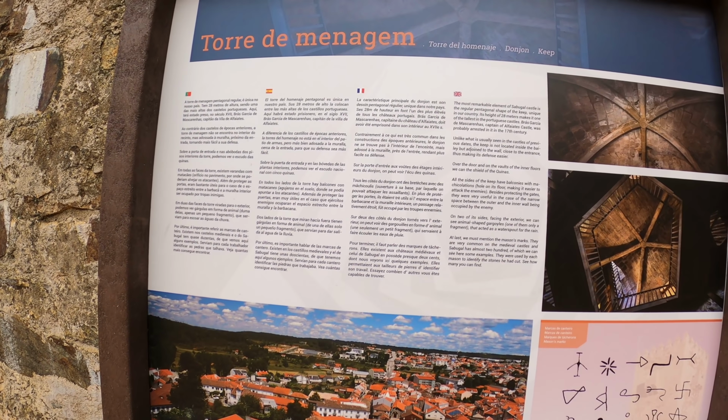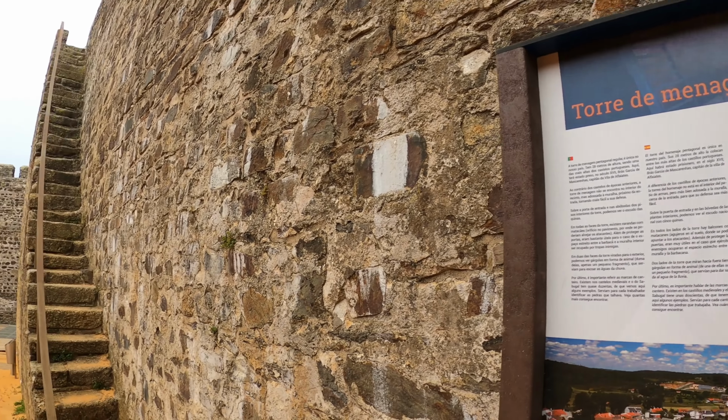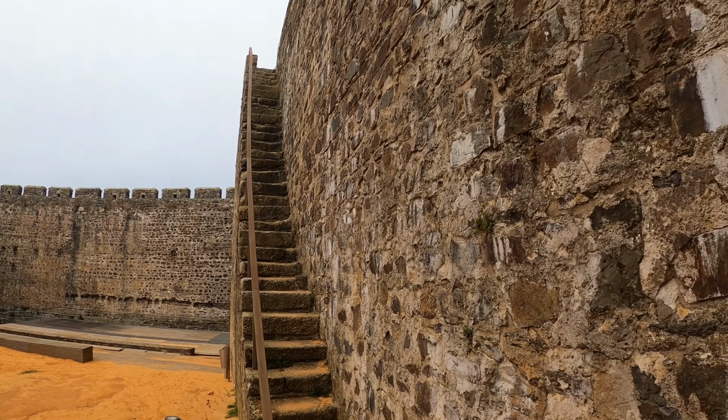So I was just reading this plaque on the wall here, and it says basically what I just said out there. It says that the most remarkable element of Sabugal Castle is the regular pentagonal shape of the keep, unique in the country. I'll put that on the screen there, and you can pause and take a peek at that if you want to. But do I dare? Let's go. I think we're allowed up. Let's go.